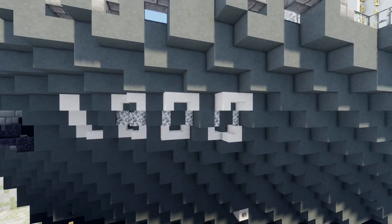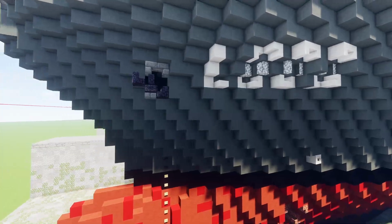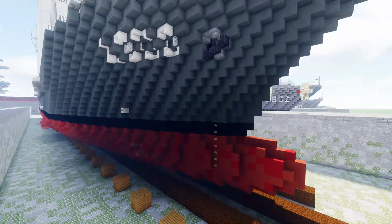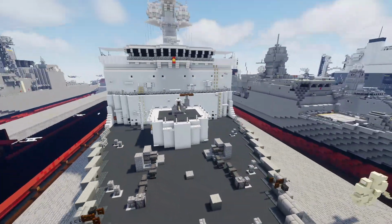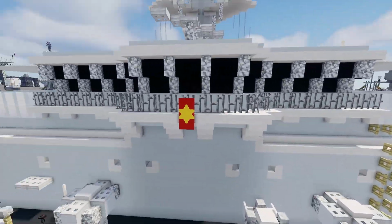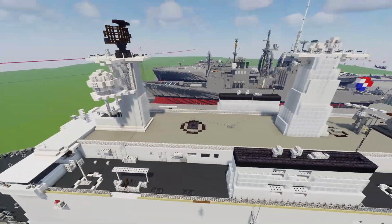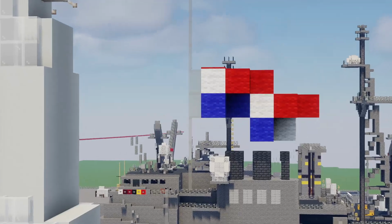So here it says L800. I guess that's the pennant number. See all that detail with the water line and anchors. And apparently there's a random yellow star in the middle. Got the deck. And yeah, we have the Royal Netherlands flag.